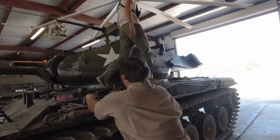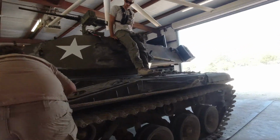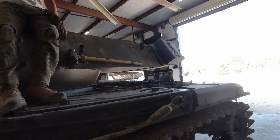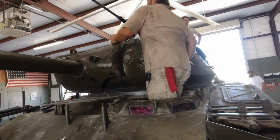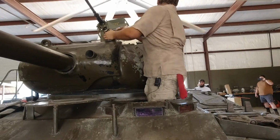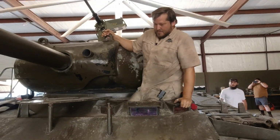So this one's kind of like the early version that has twin carburetors. And this was one of the biggest complaints. My phone doesn't get stuck down in there.